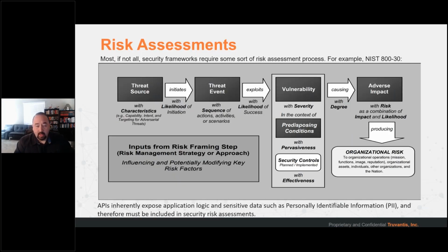So risk assessments. Most of you probably have to perform a risk assessment as part of your organizational security exercises, probably at least annually. Most security frameworks require a risk assessment. We'll talk a little bit about what privacy says about this in a minute. But this, just as an example, is the NIST 800-30, which is a pretty standard risk assessment process. You're going to talk about threat source, threat event, your assets, how those assets might be vulnerable to those threat sources and threat events, and what the impact might be, probably with a likelihood factor built in.